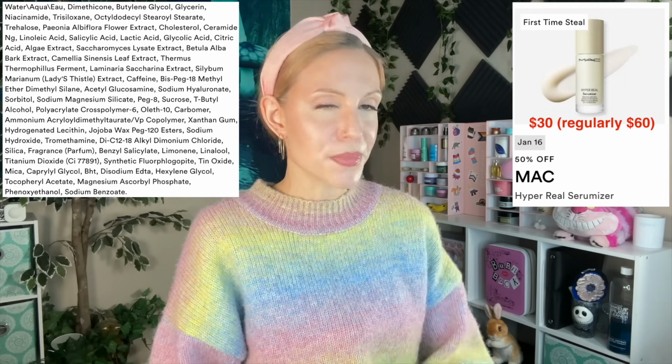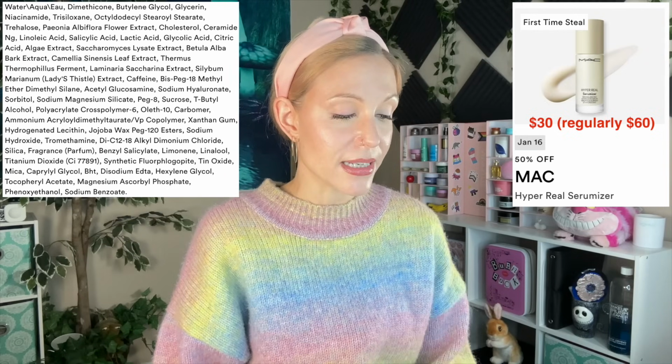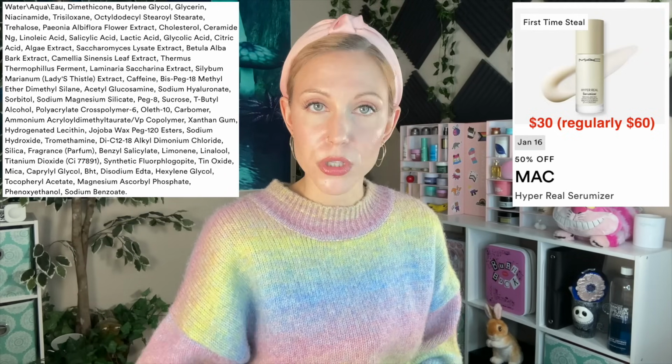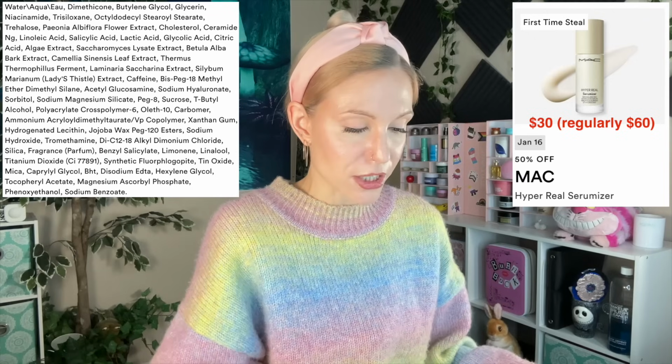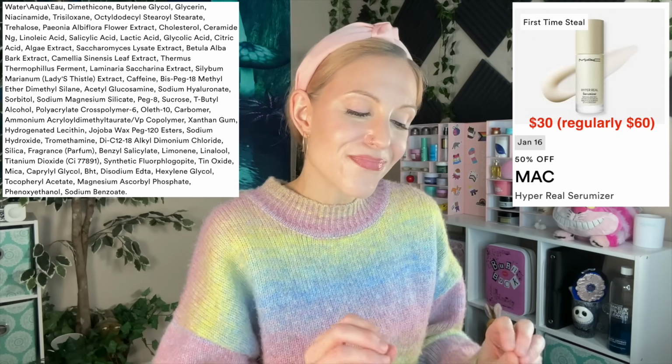But it's bizarrely tempting. I think that what I will do with this is, if there's ever an opportunity to try a sample of this, I would try a sample. It's not fragrance free, just so we're on the same page here, but I would still try it and see how it goes for me. But I don't think $30 for a whole 1 ounce serum is tempting, but I don't think I need to do it.